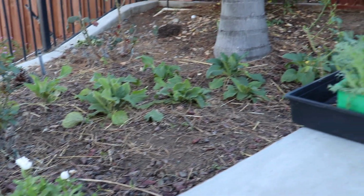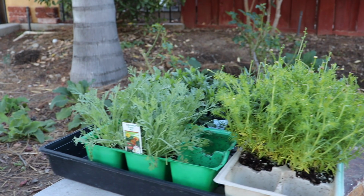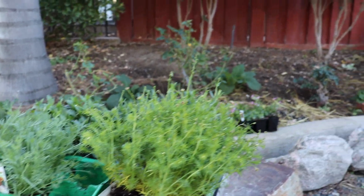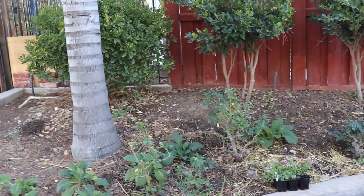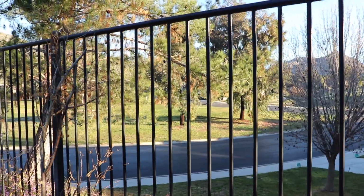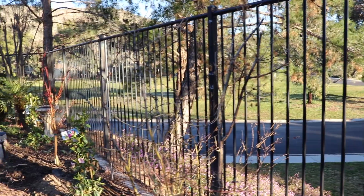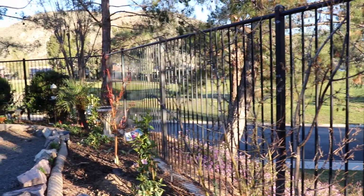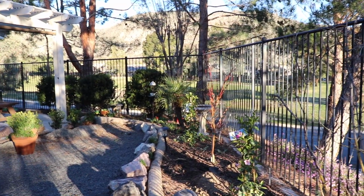I also have some annuals still to add back here. That's what I'll be working on this week. I have a couple of rose bushes that I want to put in containers. So quite a bit to do, but it's good work, it's fun work. I do not mind one bit, and I understand that with all gardens, time is your best friend.